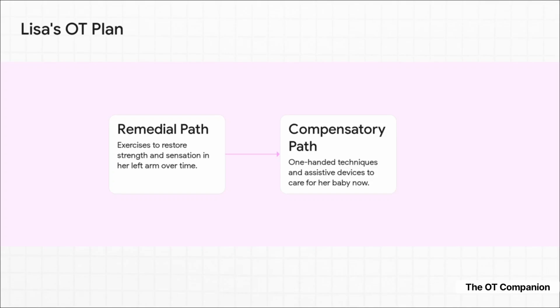Well, they don't just pick one path, they actually blend them. The remedial part involves specific exercises to help her regain strength in her arm over the long haul. But Lisa needs to care for her baby right now. So the compensatory path gives her one-handed techniques and special tools so she can be a safe, independent mom today.